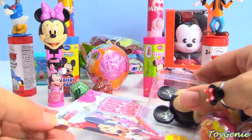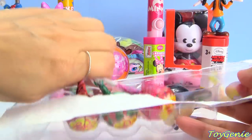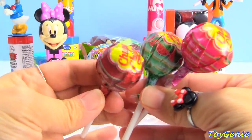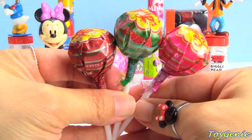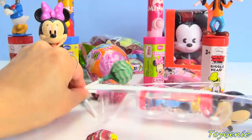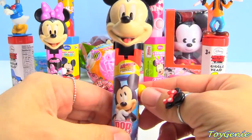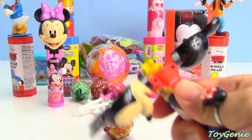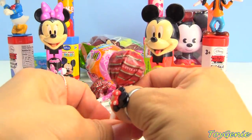Now let's check out Mickey Mouse. He has the same 3 flavors, strawberry, watermelon, and cherry. And which one should we put inside of Mickey Mouse? Let's do cherry. Here is Mickey Mouse. Super awesome. Open, close. Open, close. Let's get this open.